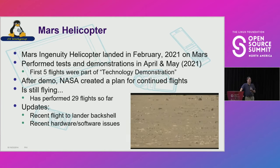And it performed its first five flights. It was supposed to just be a technology demonstration, but it did really well. And it is still flying. It has performed 29 flights so far. Just a couple of recent news.